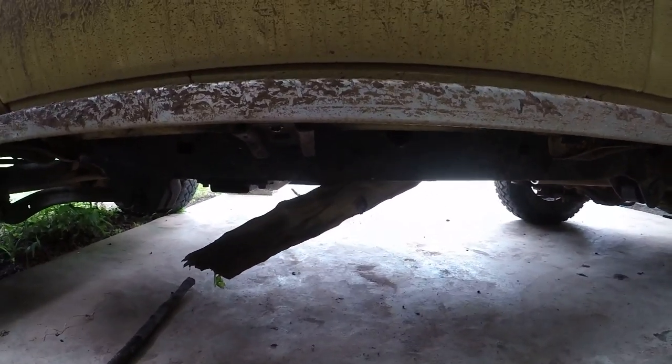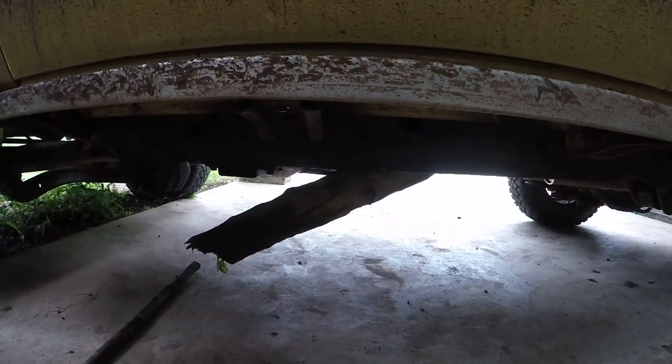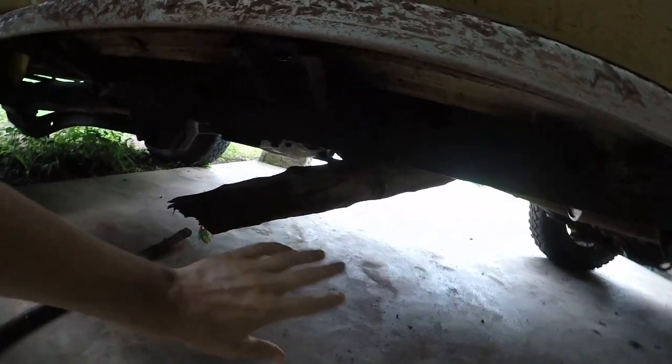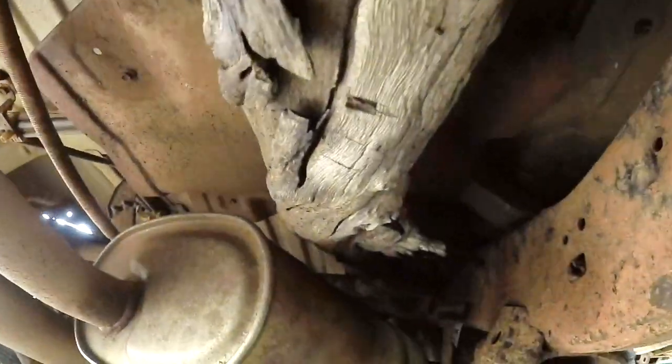It's like, oh, okay, a log. And I just thought, yeah, okay, I'll just grab this log and just tap it some. It'll fall down. And then I got down here and I looked and realized that that log goes all the way.